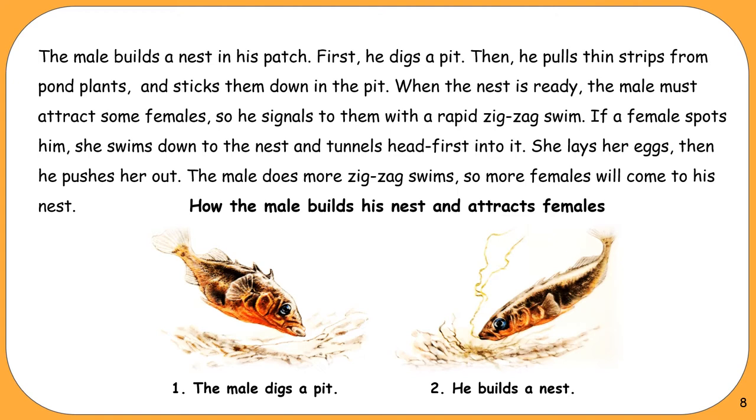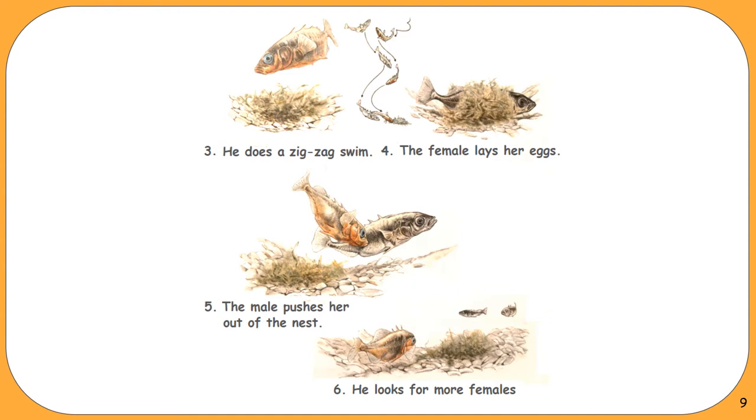How the male builds his nest and attracts females. 1. The male digs a pit. 2. He builds a nest. 3. He does a zigzag swim. 4. The female lays her eggs. 5. The male pushes her out of the nest. 6. He looks for more females.